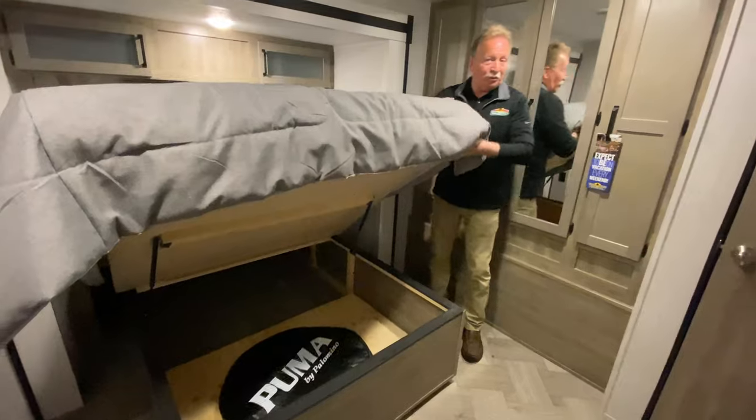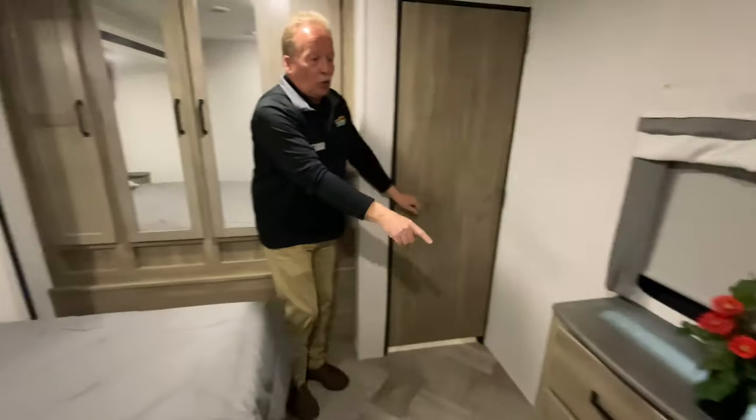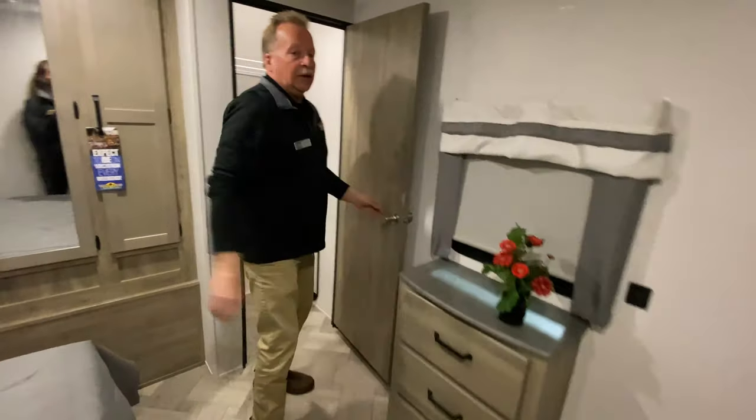There's your spare tire cover, by the way, so that comes with it. Don't forget that. And then we have a built-in chest of drawers right here. You're going to love that. Look at this closet. Washer and dryer can go in there.